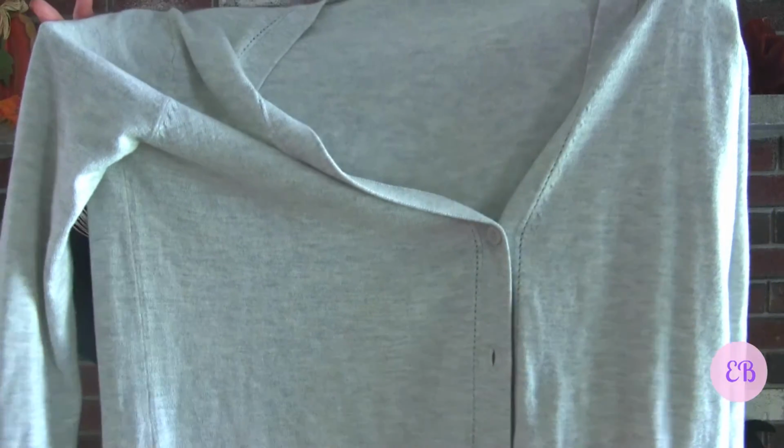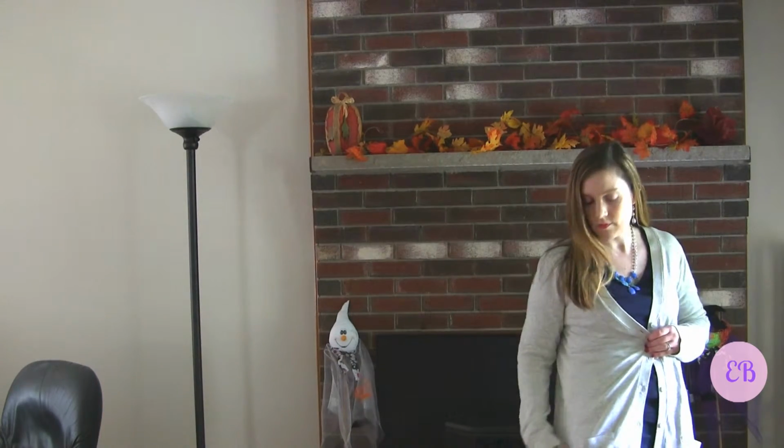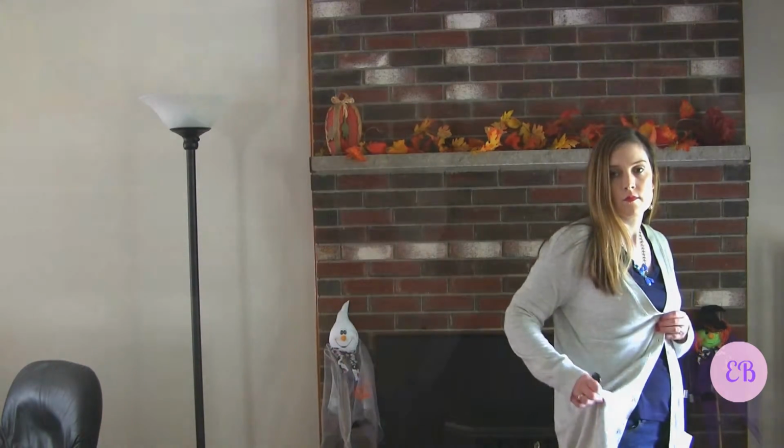It's a little bit on the longer and more loose fitting side, plus being kind of a grayish tan color. It's very neutral, goes with pretty much anything. So it's just comfortable to wear anytime really, and be warmed up.